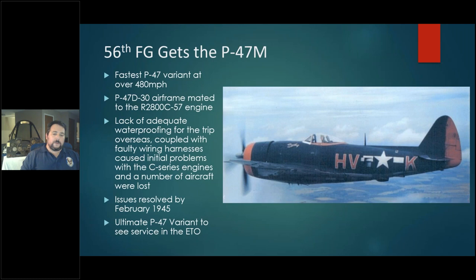There's a lot of great documentation on the 56th breaking off from their escort missions and coming down and strafing German airfields. And I've been able to do quite a bit of research on that. A lot of really amazing documentation on just how effective they were, not only as escorts, but also as ground attackers.